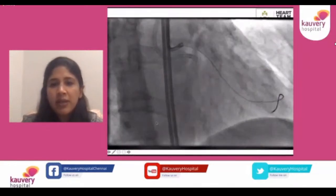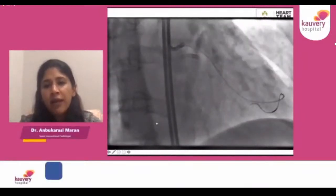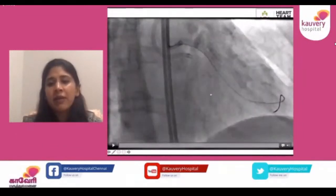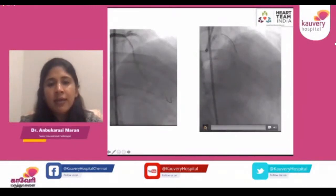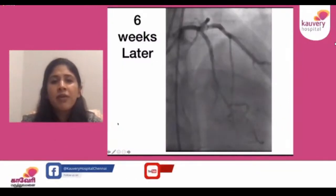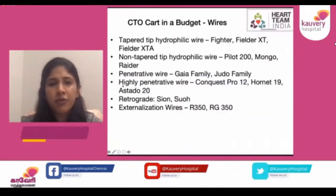Once you can see it, you can hopefully wire it, and this is a real-time wiring of that collateral. Obviously, I don't get it in the first try, couple of deflections, then redirect, and I'm in the LAD. So once I'm in the LAD, it's again externalization and IVUS-guided PCI, and this is my final angiographic result, and this is a repeat angiogram 6 weeks later. As you can see, LAD is looking beautiful.